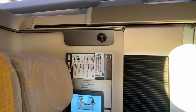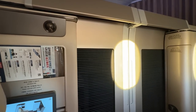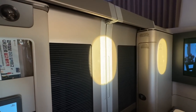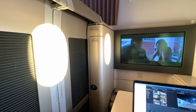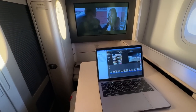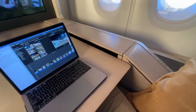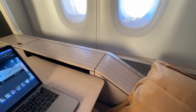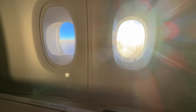Now that the sun was fully up, it gave me a chance to fully enjoy what the suite looks like when it's not pitch black outside, as the sun had basically fully arisen. And I do have to say that the seat is extremely comfortable, and with the door shut, it's super private. The only thing is the walls aren't very high, so if someone's walking by your suite, they can definitely see into your suite, at least see your face. So it's not exactly the most private suite in the world, but it's a closed door suite nonetheless, so can't have too many complaints about it.